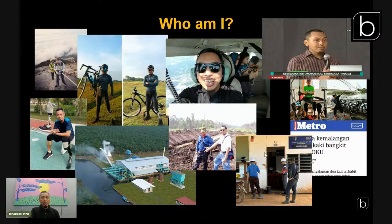From the pictures you can tell that I'm somebody who is passionate in whatever I do. I also have close to 20 years of experience in palm oil. I started my career in milling, and then I was also stationed in estate operation. Then I transitioned to sustainability and ESG. So you can say that I have end-to-end experience in palm oil.